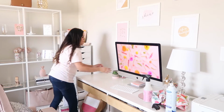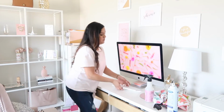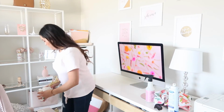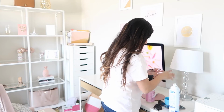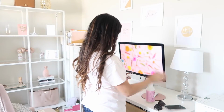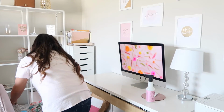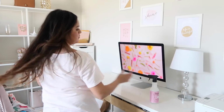So now moving on to my desk, I am just going to remove everything from the desk, and that way I can give it a good, nice, clean wipe. And I keep a lot of things on my desk. I probably should minimize some of this stuff, but I just keep pens and little stationery stuff like that. So I'm just gonna take everything off and wipe it down.